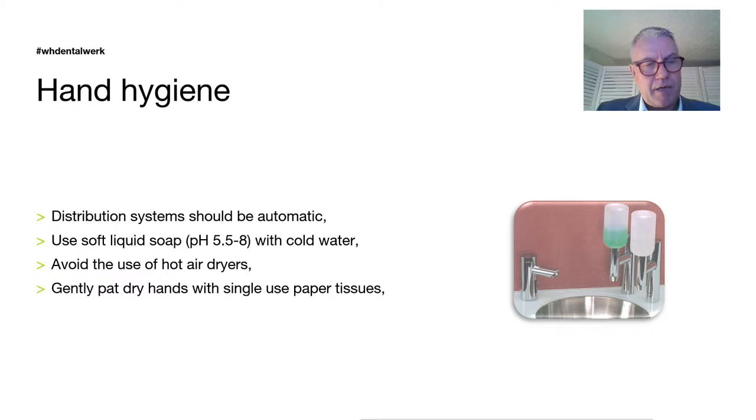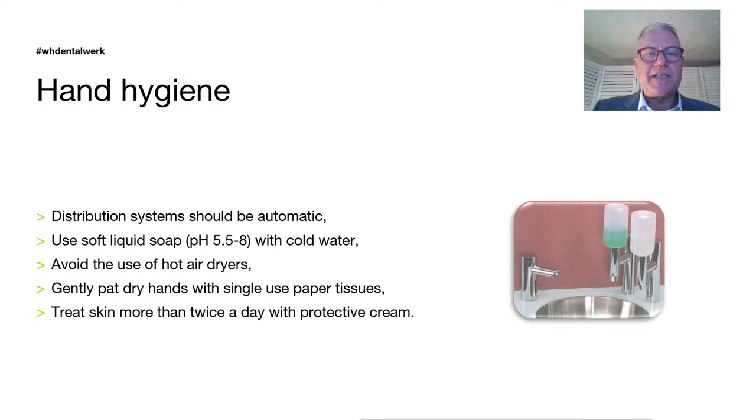I know you see a lot in airports and stuff like this, but I never use hair dryers. I use cold water and a little bit of soap. Then I don't scrub my hands. Think of damaging your hand, your skin. You pat it dry with a single-use paper tissue. And then you are good. Nice to do when you watch television in the evening: put cream on your hands. Maintain your hands. It's fantastic. Okay.